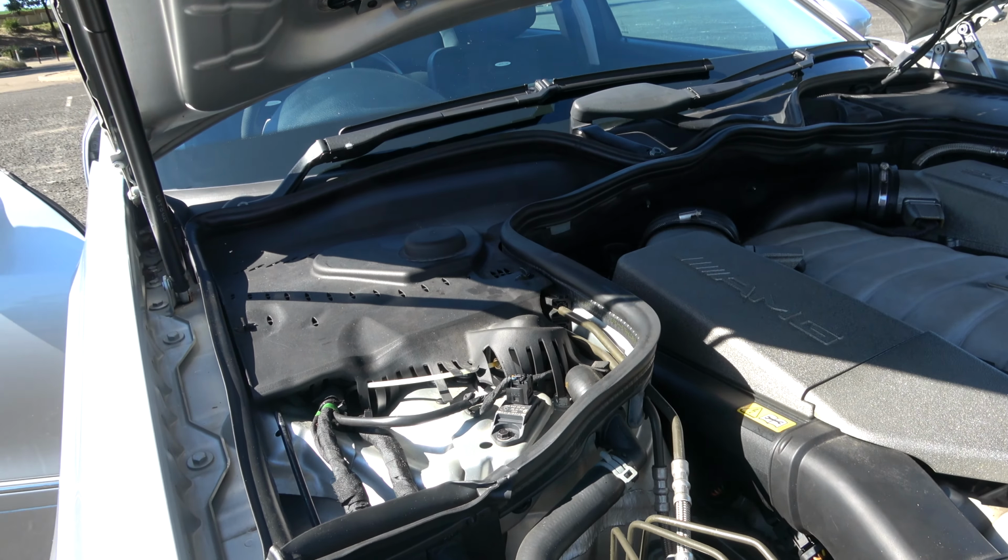Quiet, smooth. Everything is just how you want it to be. Now in this one, the aircon is not working, which is a bit annoying. I'm sure they'll fix that before it's sold. Probably just needs recharging. But on a hot day, it's getting a bit warm in here, which is unfortunate. Minor thing that can be fixed easily.